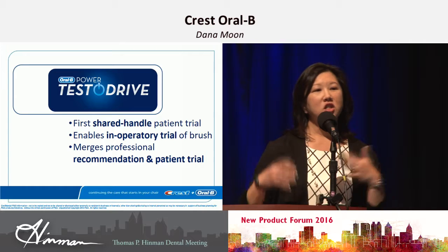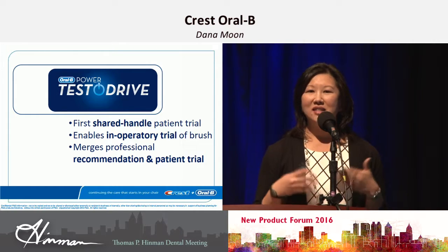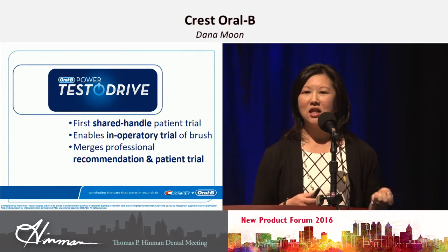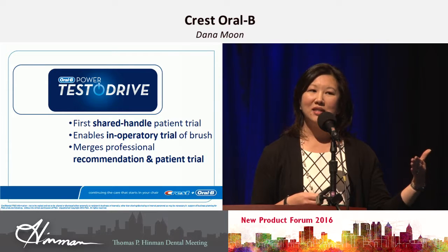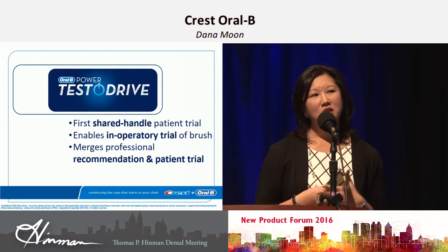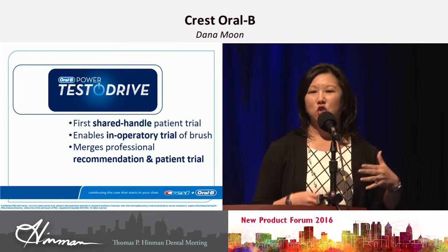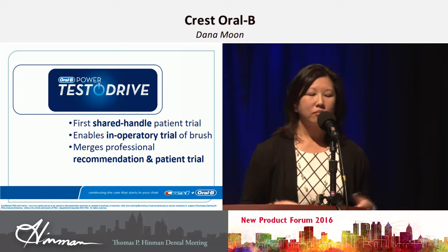So as you're talking to your patient throughout the appointment about how they can improve their oral health, what better way to demonstrate that than giving them the opportunity to try the brush in their mouth right then and there while you're walking them through the process? Because again, one of those barriers is the risk of the unknown. And when they don't know, they're less likely to try it on their own. So why not have you, the professional, walk them through it?